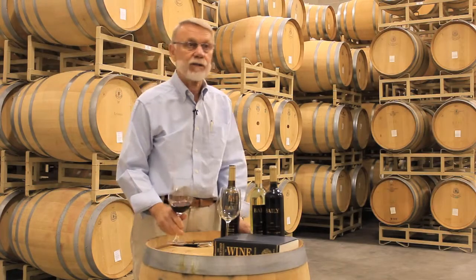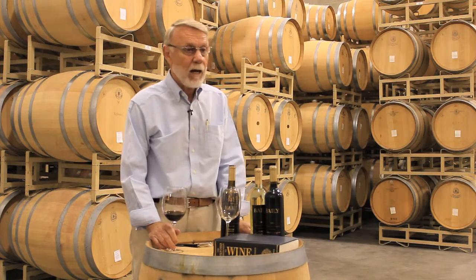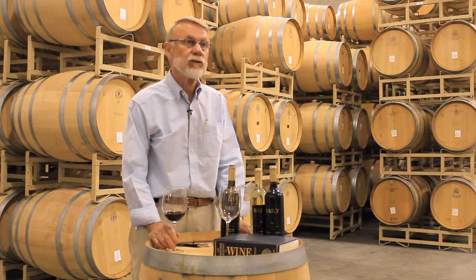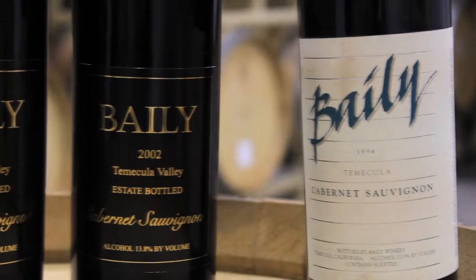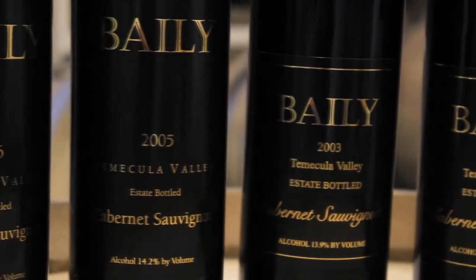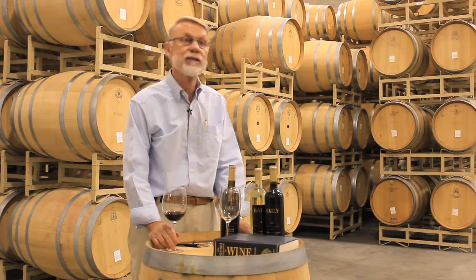Each year, Mother Nature gives us different grapes. So each year is going to be different. The winemaker's job is to take those grapes and make it into a consistent product. If you like Baily 2002 Cabernet Sauvignon, I want you to like the Baily 2005 Cabernet Sauvignon. And I want you to say, this reminds me of the 2002. This is a Baily wine. We've been making our wines the same way from the same grapes for over 15 years now.